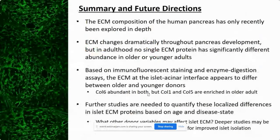All right, and so to wrap this up, the ECM composition of the human pancreas has only recently been explored in depth. And what we found in our study is that the ECM changes dramatically throughout development, but in adulthood, no single individual ECM proteins were significantly different between younger and older adults based on total abundance. But based on the immunofluorescent staining studies and based on the enzyme digestion assays, it does seem that the ECM of the islet acinar interface may be significantly different between older and younger donors. And again, in our study, we found that collagen 6 was abundant in both, but collagen 1 and 5 were more enriched in the older adult donors.